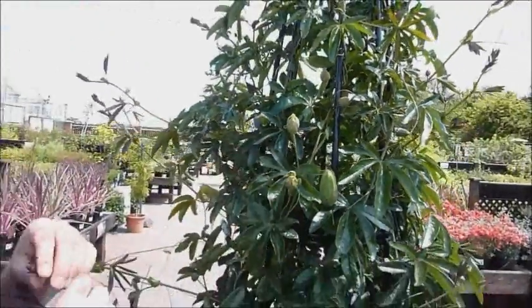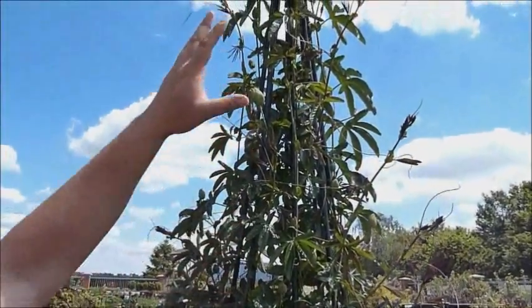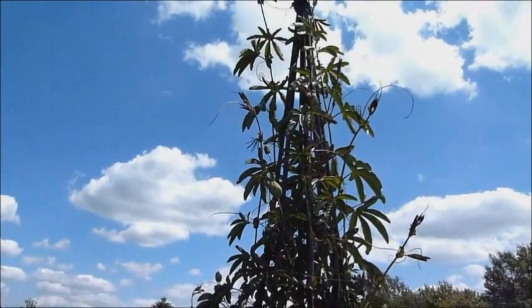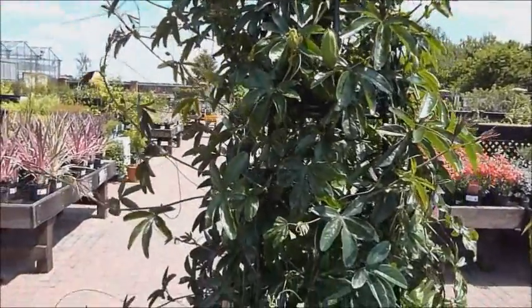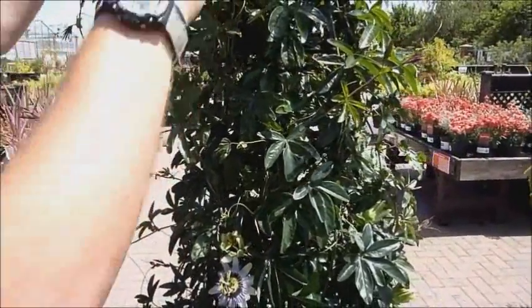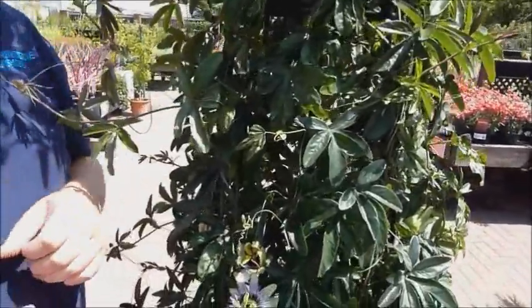This time next week, probably half of it will be in flower. It'll just look incredible. What I've done here is have it up an 8-foot obelisk, and it's climbed up here very, very quickly. I did this in April, and it's grown up extremely quickly. It goes right the way around the whole obelisk, and it's got these shoots coming off, and there's buds right to the very, very top. It's going to be absolutely incredible when this fully comes into flower.